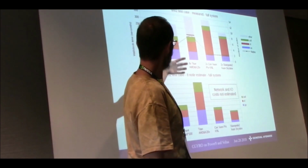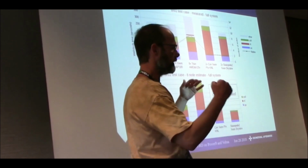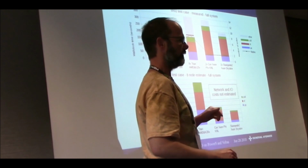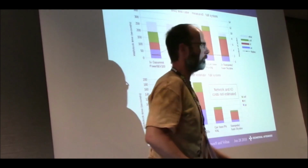And here is a different view, same picture as before, but trying to scale the numbers instead of measurements. This is just an estimate. If you linearly scale so that all machines would be on 8 nodes, you see 4, 8, 3, and 2.